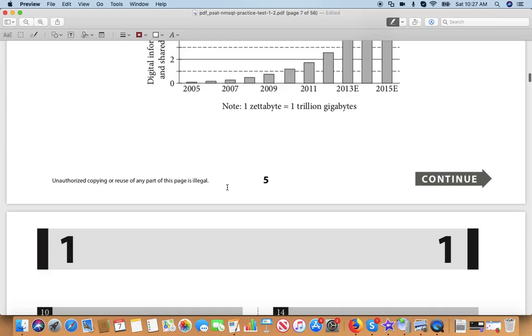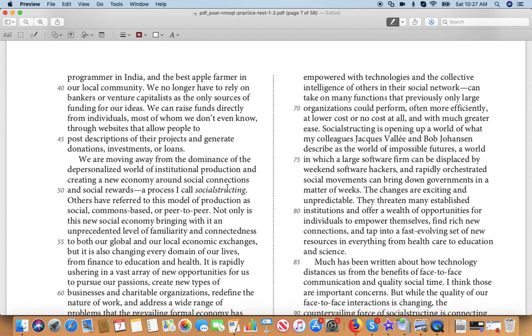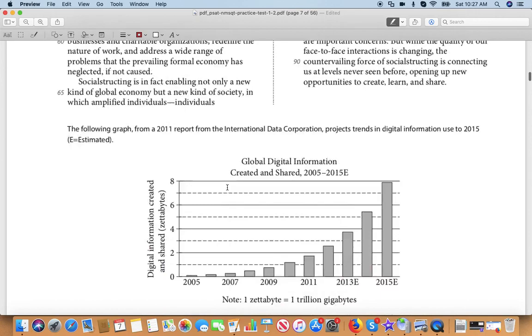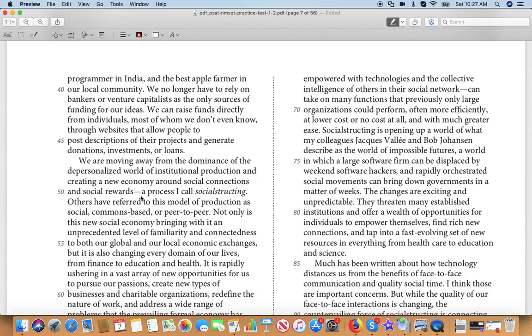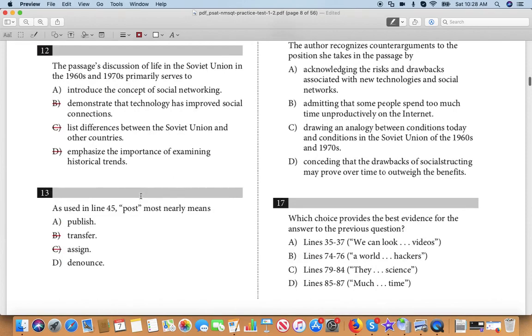C, assign. We can raise funds directly from individuals, most of whom we don't even know, through websites that allow people to assign descriptions of their products and generate donations, investments, or loans. How's that? It still does not fit very well. Try D, denounce. We can raise funds directly from individuals, most of whom we don't even know, through websites that allow people to denounce descriptions of their projects and generate donations, investments, or loans. How's that? I'm feeling pretty good about publishing. Why would people be denouncing descriptions of their projects? Like, here's this thing you probably shouldn't buy, it's a terrible product.